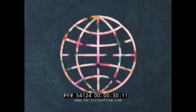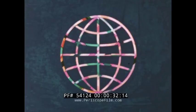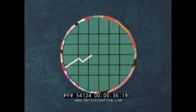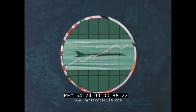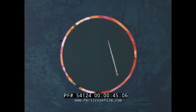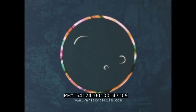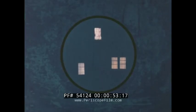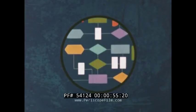Exciting things are happening today in the world of data processing. The ways in which large corporations are managed, the methods of technology, the character of scientific research, and our approaches to the complex problems of society are being significantly changed by a rapidly evolving science of information.